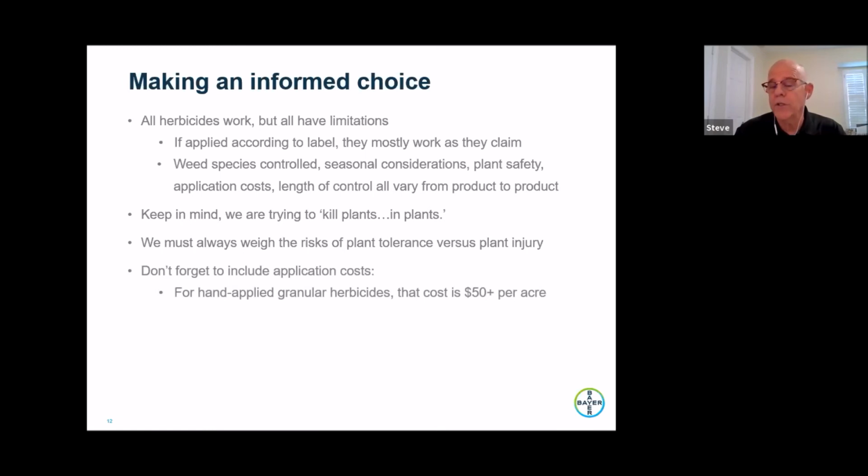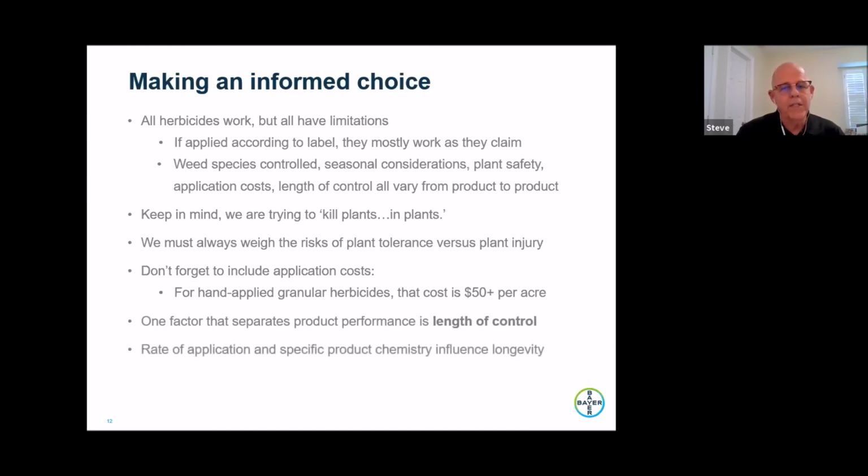Another thing you need to remember is, don't forget to include your costs of application when you're making your informed choice. If you're putting out the herbicides with a hand-applied granular applicator, broadcast spreader, the so-called belly grinders I referred to earlier, you're going to have to add costs of about $50 per acre in order to do that, just labor costs alone. But here's a factor that I think really separates products, and that's the performance of length of control. Different products will last different lengths of time.